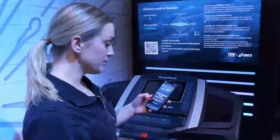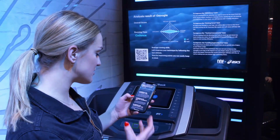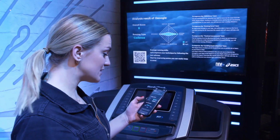So I finished my run, and then all that data that the sensors have collected has been transferred over to the app. So I have an overall score of B, but really helpfully, it tells you things like how I can improve, how I've become more efficient, and it gives me things like my pace, and also how my foot is actually striking the ground. You can imagine, if you do a long run with this, you'd build up a really detailed picture of your exact running style.